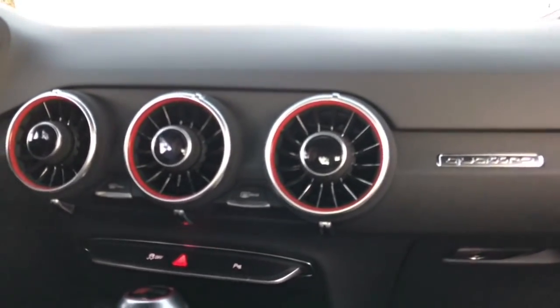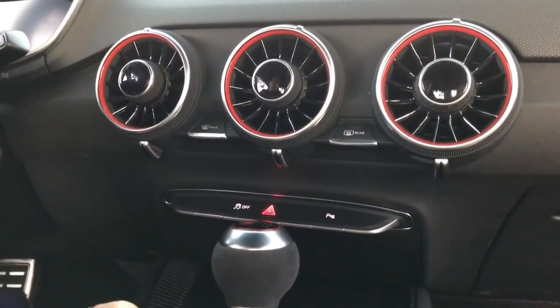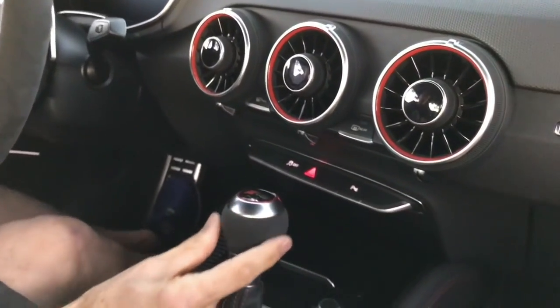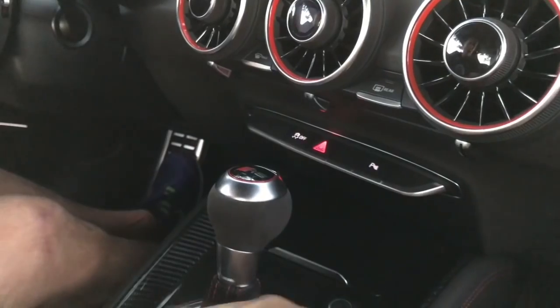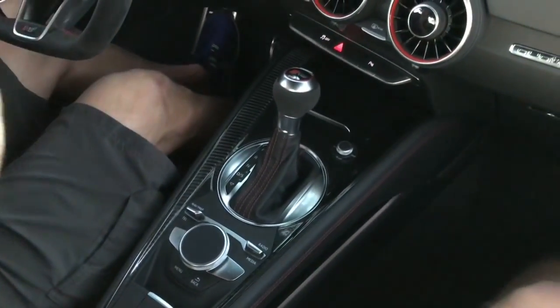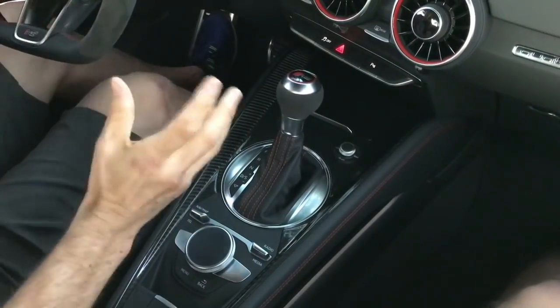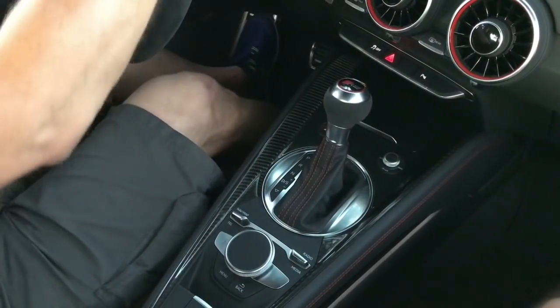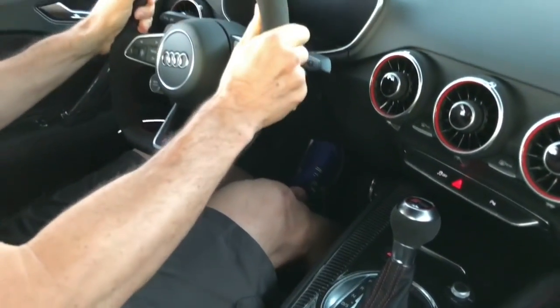You could see Audi spares no expense when it comes to the fit and finish, especially in a TTRS. I like the Alcantara on the shift knob here. I love the carbon fiber and the brushed aluminum. It gives it a classy, sporty look that it's going to last the test of time when it comes to styling.